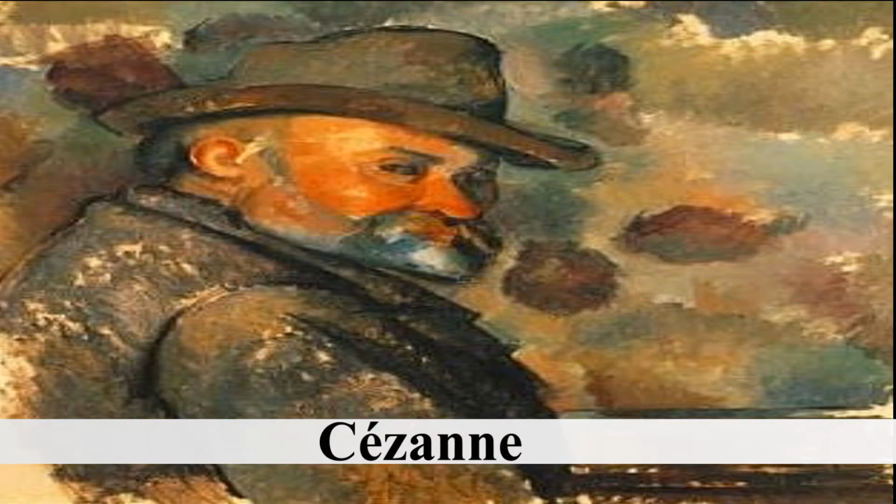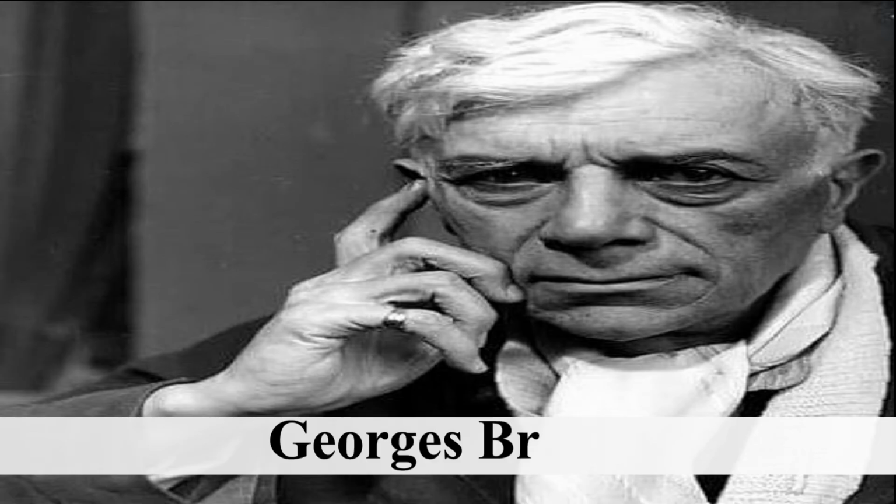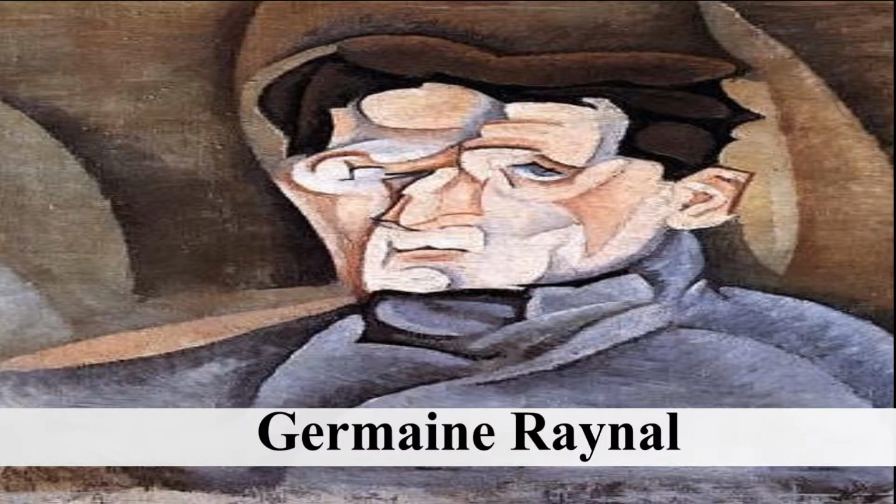expressive potential it presented. The painting shares its simplified geometric forms, heavy contouring, and austere palette with the work of Cézanne and Cubist paintings Picasso and Giraud made a few years earlier. This work represents Germaine Raynal, wife of the Cubist critic Maurice Raynal.